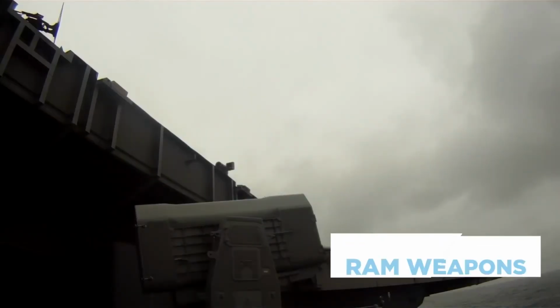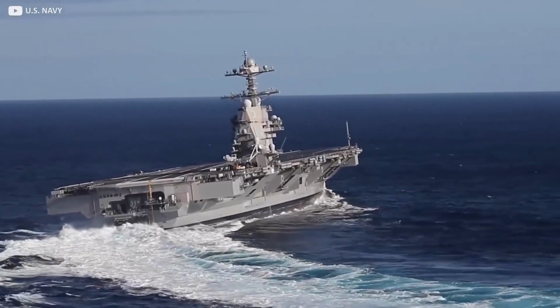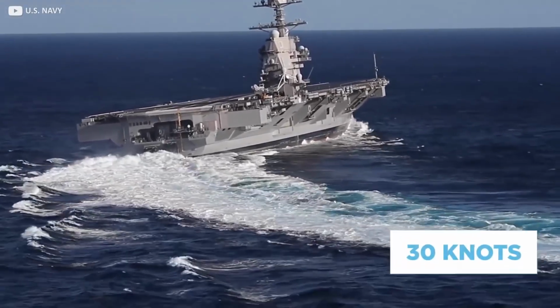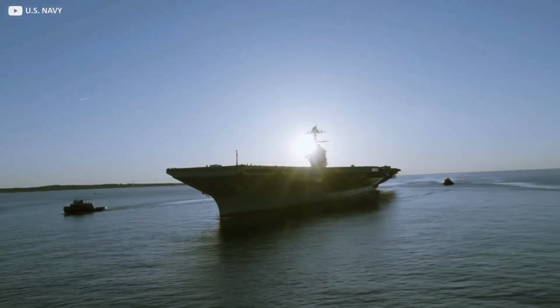The ship also features RAM weapons, lightweight surface-to-air options that can be moved around the deck. The broader control center is, of course, the bridge, from which the twin nuclear engines can be used to power the massive ship to speeds of over 30 knots. As you can probably imagine, at 100,000 tons, it takes quite a while to stop.